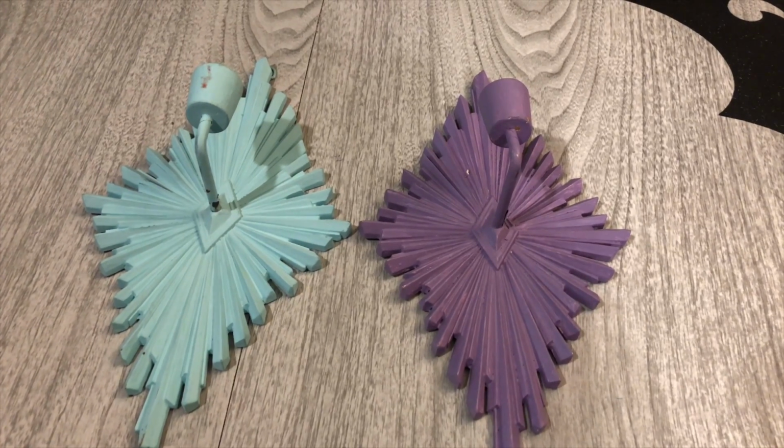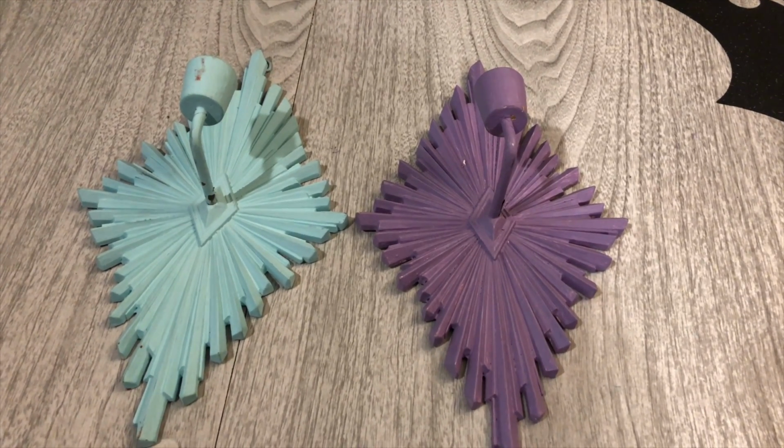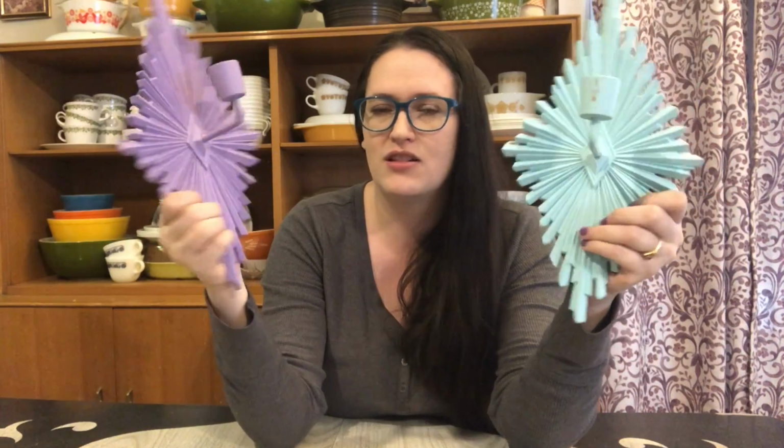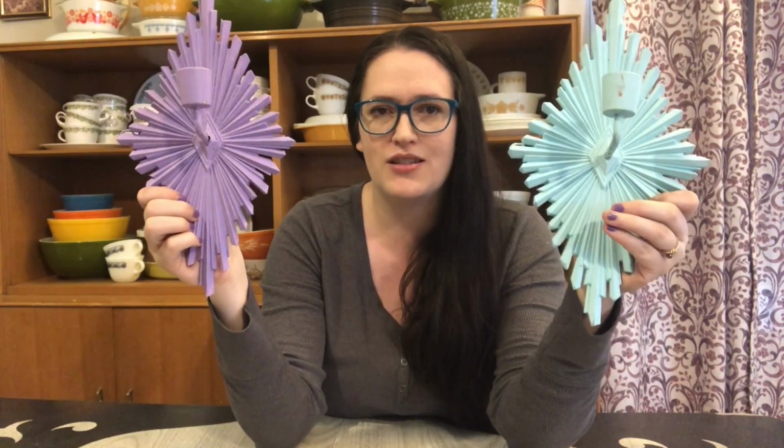It's kind of a travesty that they were ever painted like this. So I'm likely going to get the fake candles that you can put in them, the flameless ones, I guess they're called. And hopefully I can figure out how to get this paint off. If not, maybe I can throw some kind of gender reveal party for somebody with these.